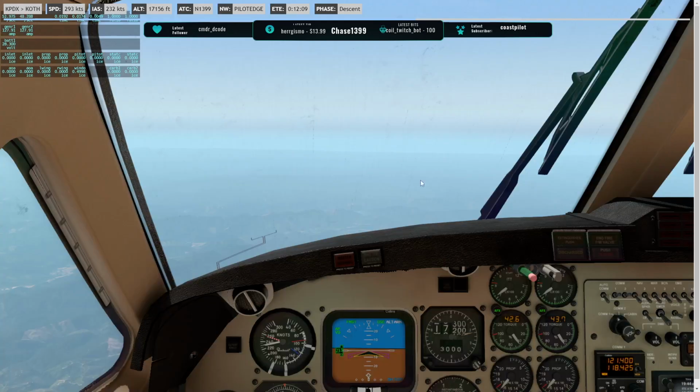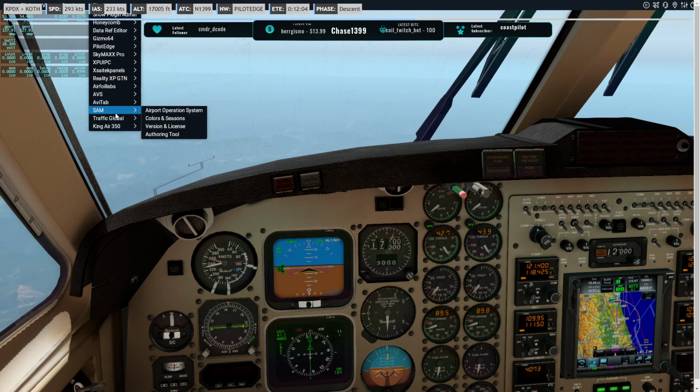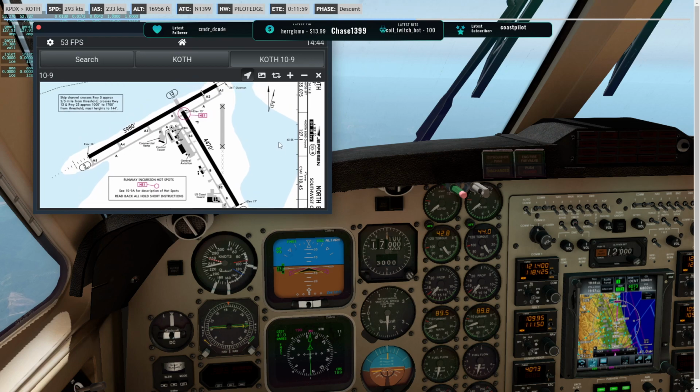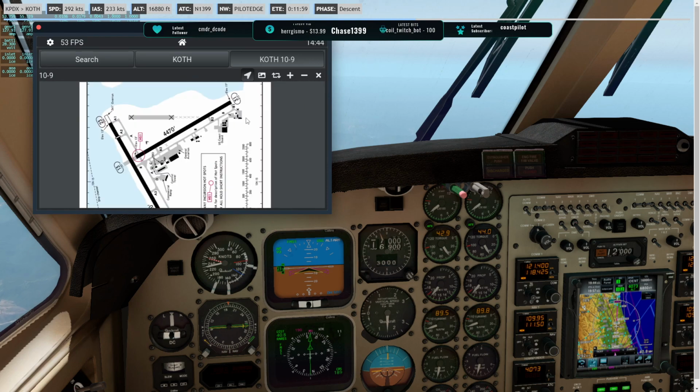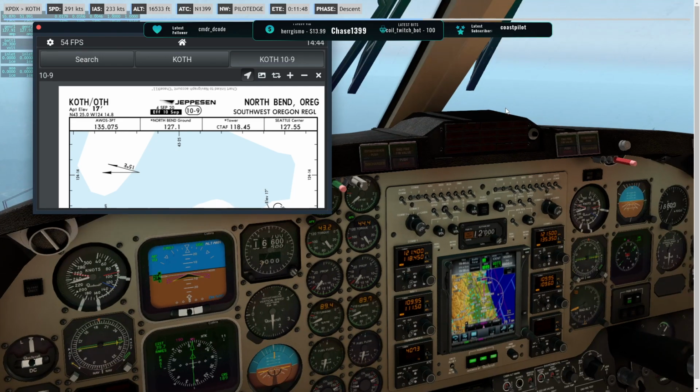Altimeter is set, and tower is 1845. So get tower ready. Ground is 127.1 in AWAS, which never works. I don't know why. It just doesn't work here for some reason. I'll try it again, but maybe it will surprise me.